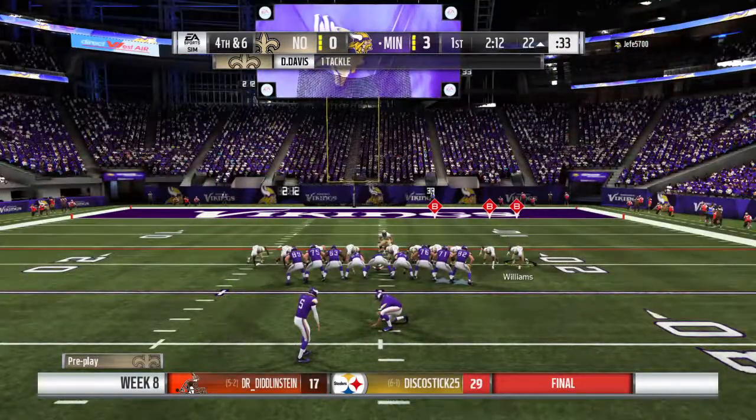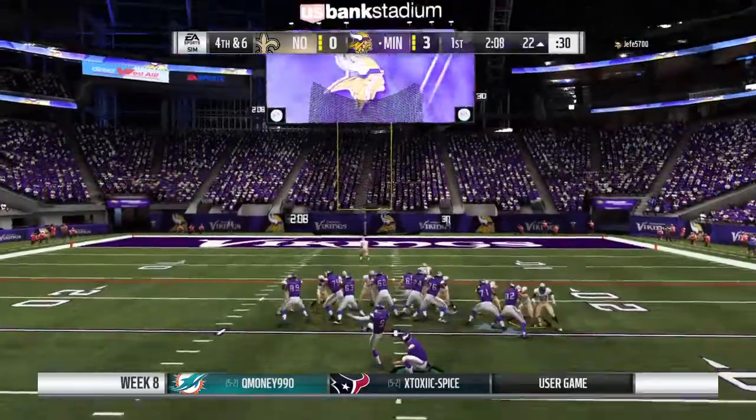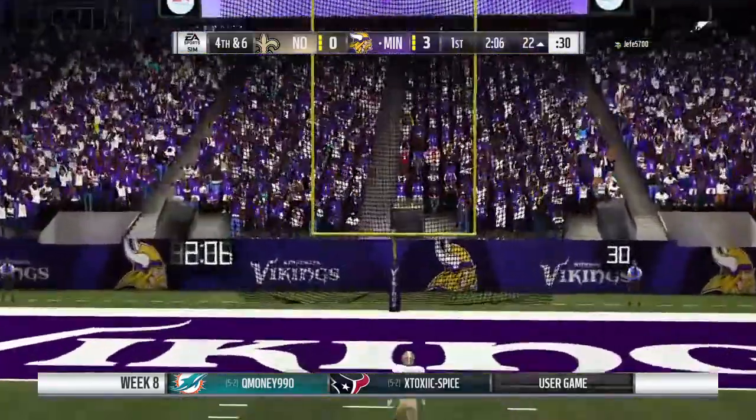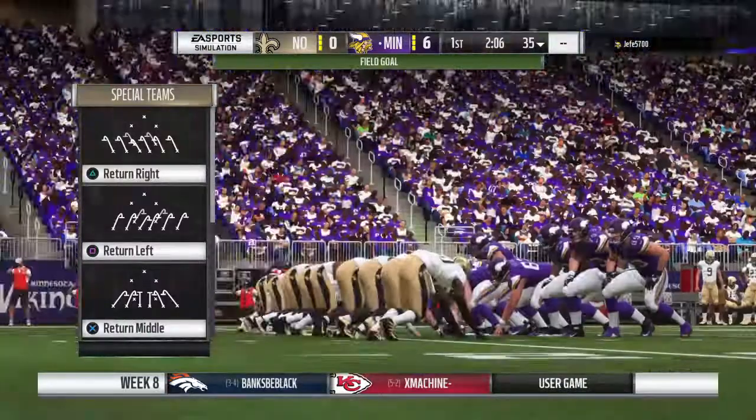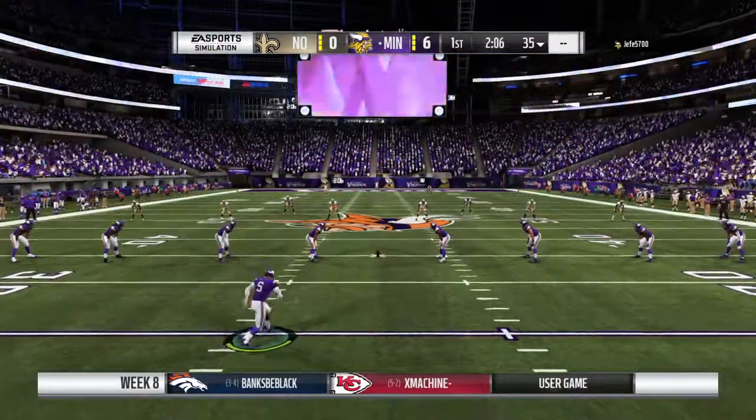And for the second time tonight, this field goal unit comes out here. He connected on his first. This time it's 39 yards away. And Bailey able to knock it through. And that'll make it 6-0 here in the first.